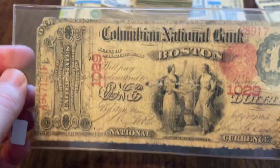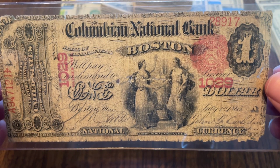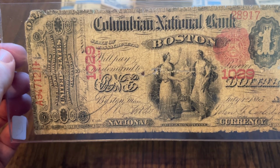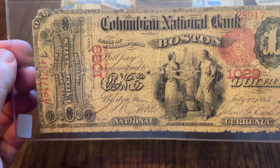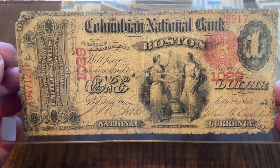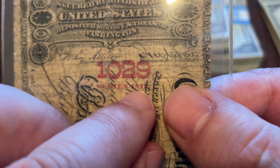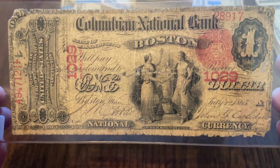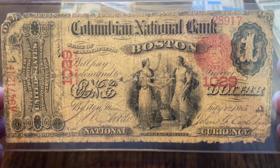Yes, this is a $1 national. This is from the Columbian National Bank of Boston. $1 national from the first charter period. And, well, the first charter period had 2 designations. One of them was the original series, and the other one was the 1875 series. And you can see this one here, it does say 1875. So this is not from the original series, but the 1875 series. Still a $1 ace from the first series of national banknotes.